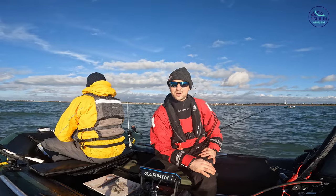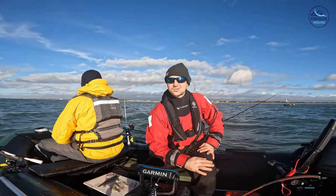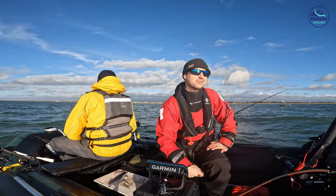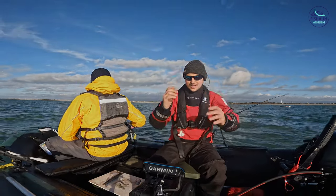We've got the South Coast Angler behind us, not sure if you can see him. He's just laid out there. All the kayakers are out here, which is pretty cool. I wouldn't really want to be out here in a kayak, so fair play to them. Yeah, catching a bit with some fish.